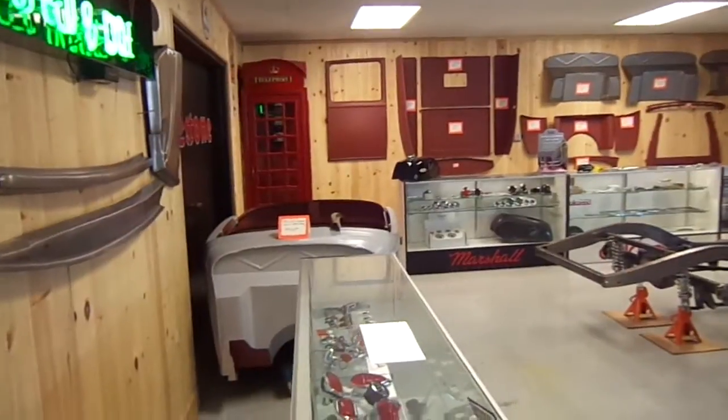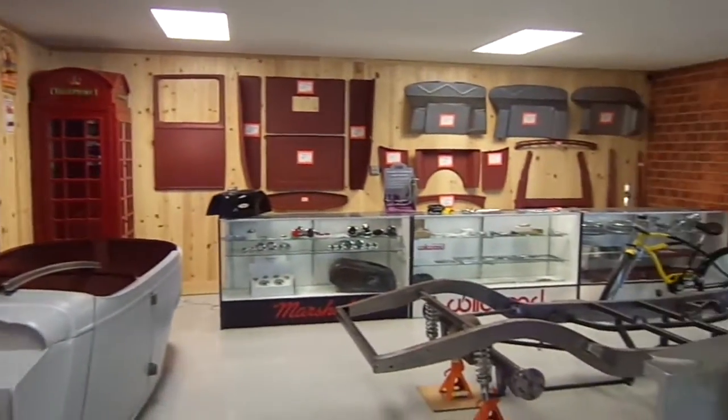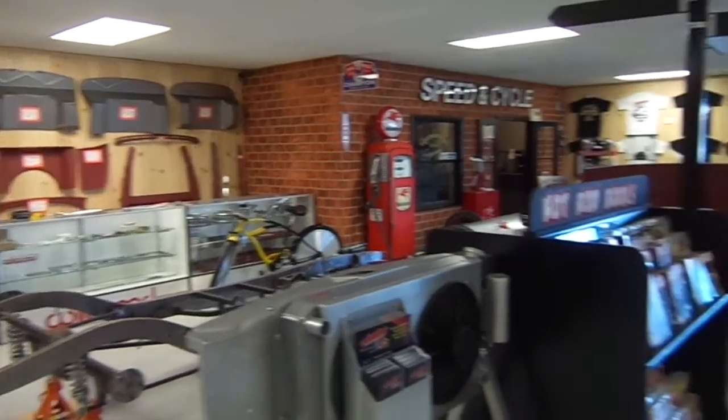I'm just going to go through to the front now and probably put this on the computer so you can see what's going on. There's the side of the shop. See the old telephone box, just to remind me of London. And just a few bits and pieces.